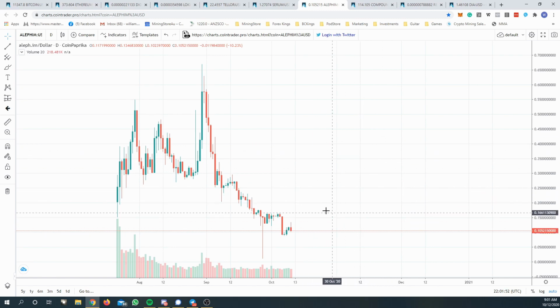So again, I do think that this is at a good value to pick up some. I've been picking up some anything below 10 cents, between 10 and 5 cents, and I've got enough to host a couple of nodes now as well. So if anyone is interested in that, feel free to send me a DM this week and I'll have a look into it for you. If we can get enough people that are looking to host some ALEPH nodes, I know a lot of people have 20, 30, 50,000 sitting around but don't have the full 200,000.